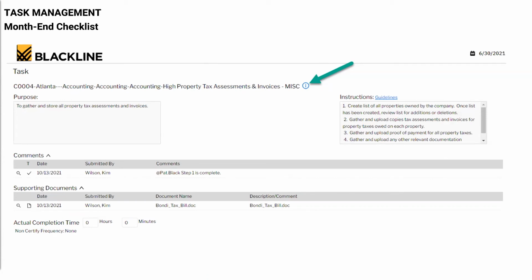Now, all the information about why the task needs to be done and how to complete it is here in one spot. So again, imagine if an employee goes out on PTO or resigns from the company. A lot of times their month-end tasks and how they complete them only exist in their head. If the tasks exist in BlackLine and the purpose and instructions are well written, someone taking on that task knows exactly what needs to be done and how to do it.